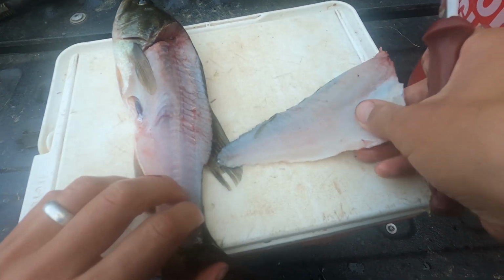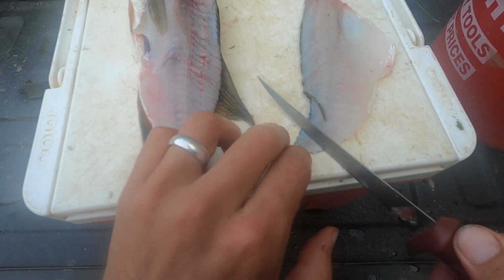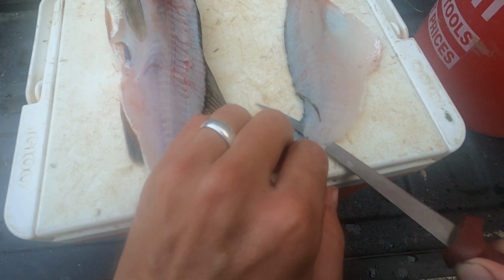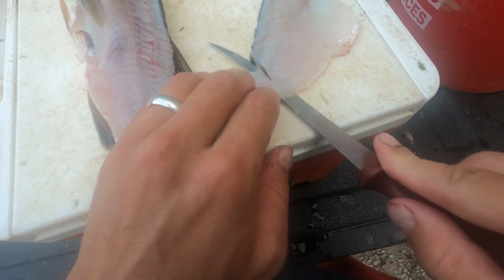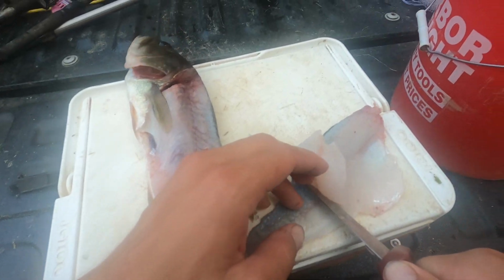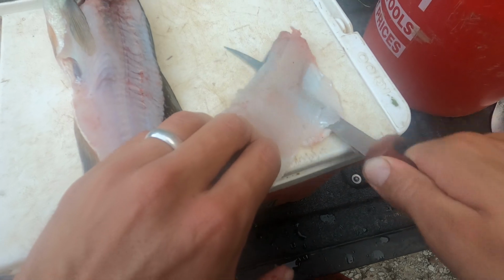You have a nice size fillet right there. And then to get the skin off, because I like to go ahead and skin the fillets. I've seen people on the younger fish, they go ahead and just leave the skin on and eat them like that. You're just going to want to hold it down right like this. Take the meat right off.